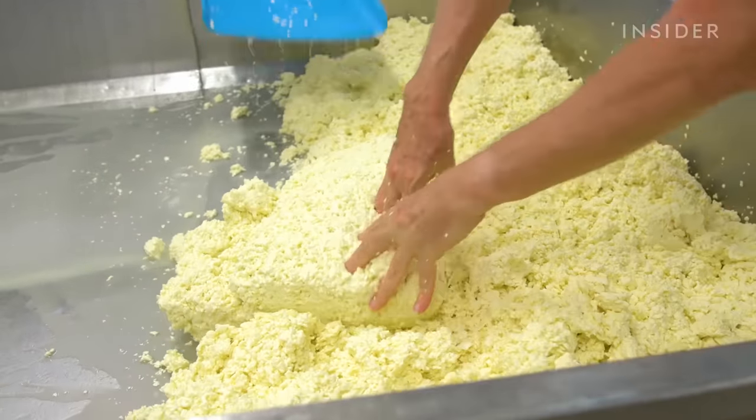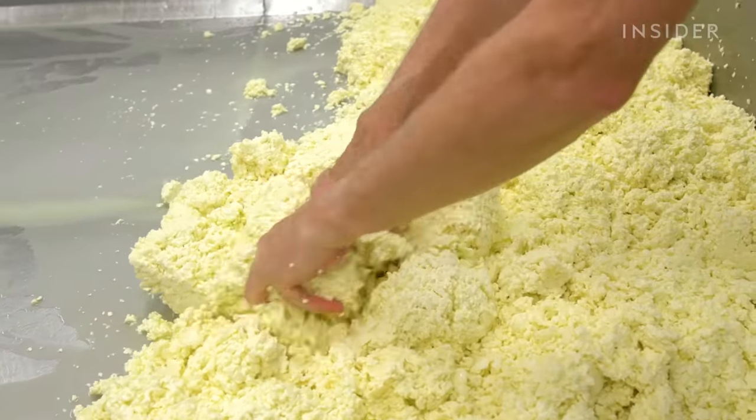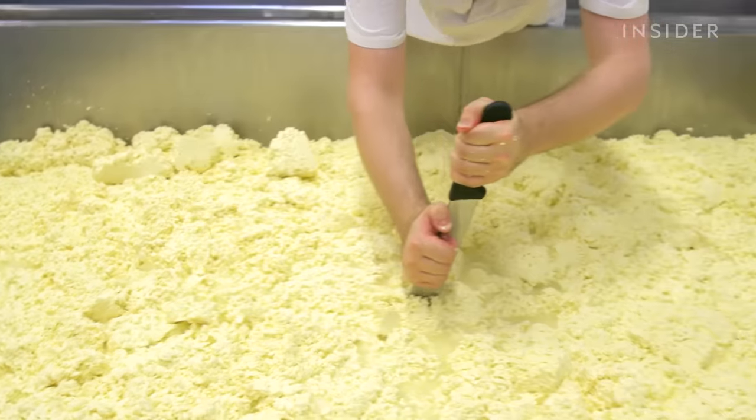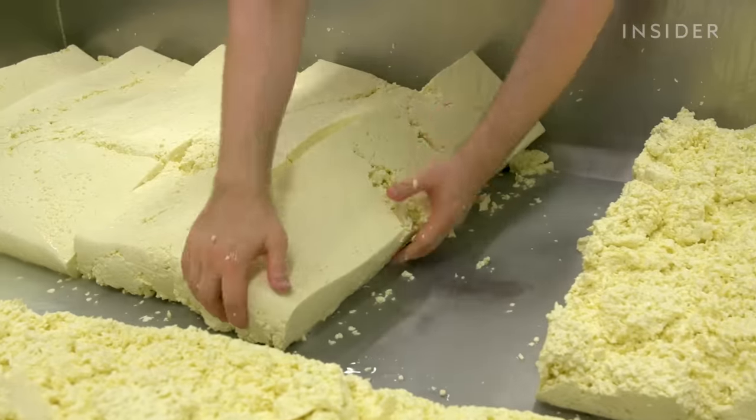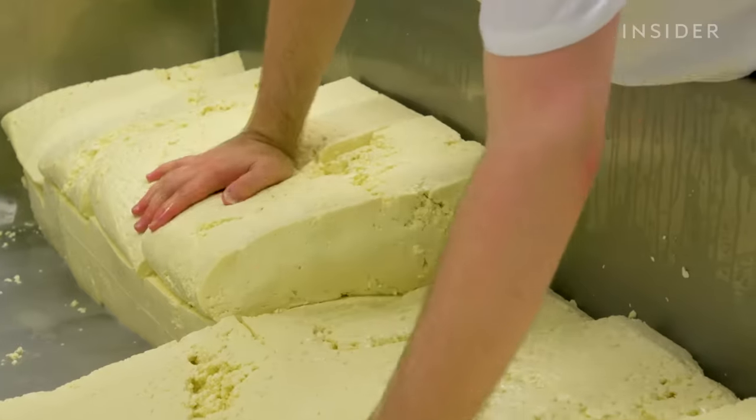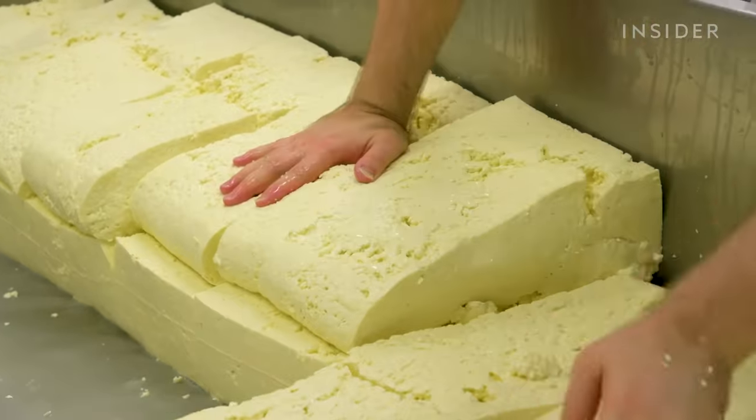Next, the all-important cheddaring process, where the curds, now having the texture of chicken breasts, are turned and cut. What cheddaring does is it squeezes the curd and forces more whey out of it. And gradually it'll get drier and drier and the texture changes very quickly.